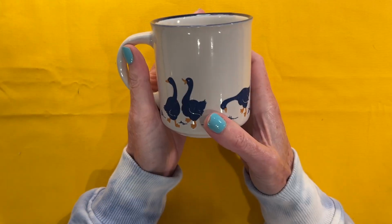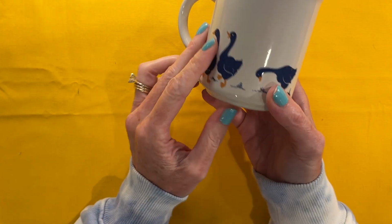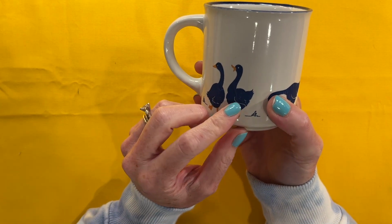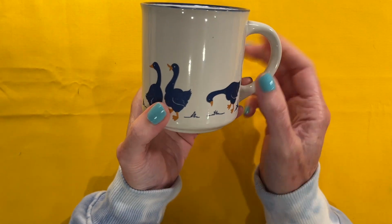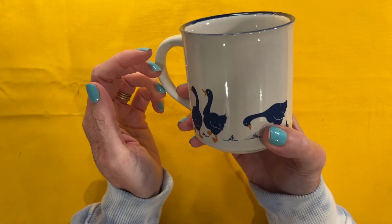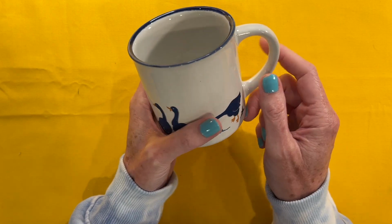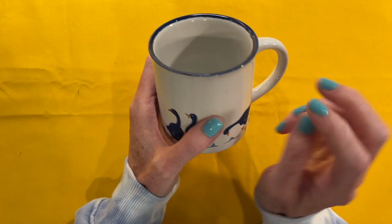All right, at one of the estate sales, look at this. My daughter spotted this. She loves anything that's like a throwback to the 80s. I guess you can call it granny chic or cottage core or whatever. And when she saw this mug with the geese with the blue rim, I was like, get it. So cute. Like, we need another coffee mug. We did come home and take one of the ones out of the cabinet that we no longer use. So that's our rule. If you bring home a new one, that's fine, but you got to take one out.